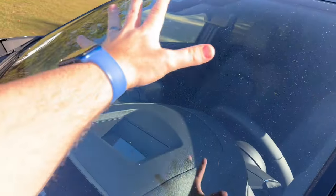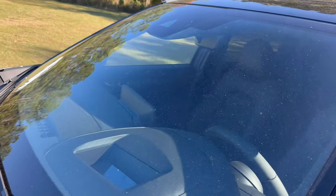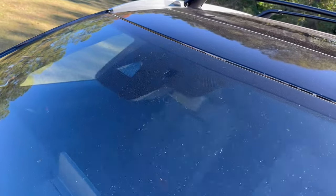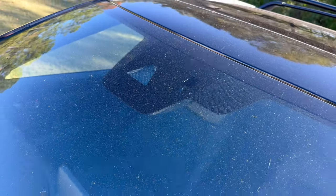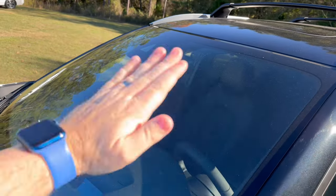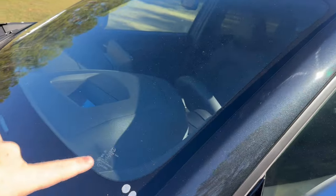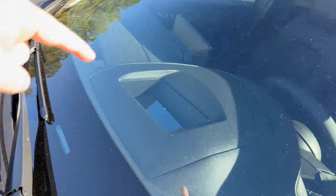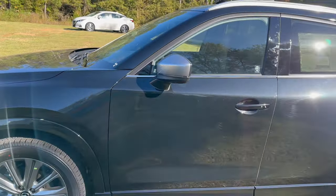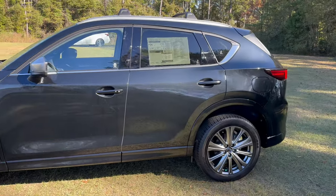Also, you do have an acoustic glass windshield, acoustic glass on your front two passengers. And this, of course, has your camera up there for high beam assist, lane departure alert and warning. Also, rain sensing wipers. Also, a windshield wiper de-icer element in this windshield. And you can see the active driving display that projects everything, so you can see your speed and also some other safety features. This is just a beautiful vehicle.